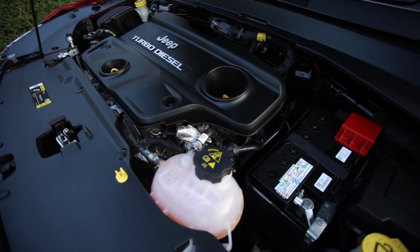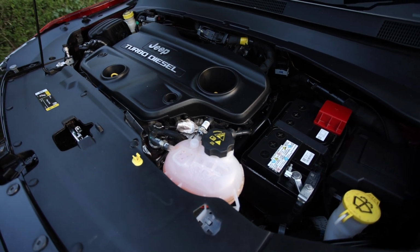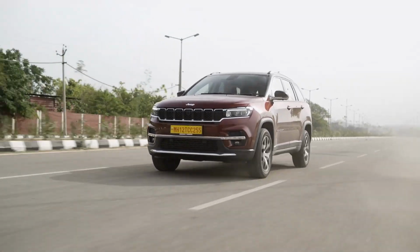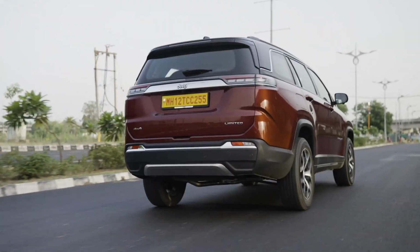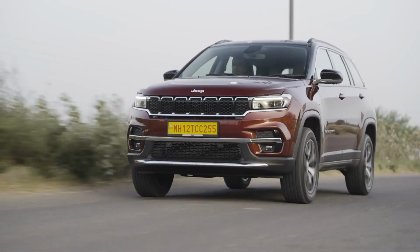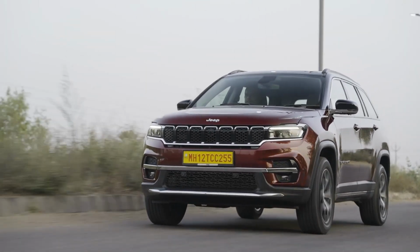This 1956cc engine comes coupled to either a 6-speed manual or a 9-speed automatic gearbox. The 4x2 variants are front-wheel drive and can be had with the manual gearbox or with the automatic. But the 4x4 all-wheel drive variant only comes with an automatic gearbox. Jeep claims to have tested the Meridian for over 7 lakh kilometers and reliability should not be a concern.